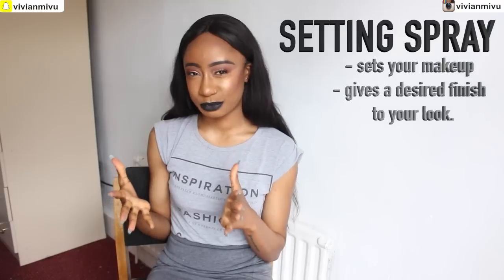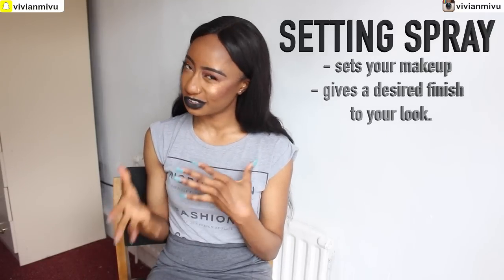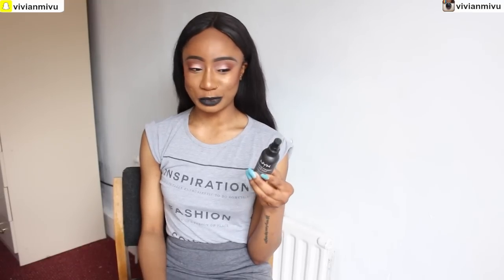The last thing I'm going to talk about is setting spray. I feel like everyone needs to have a setting spray, you know. For setting sprays, as we all know, there's different finishes. There's the matte finish, there's the dewy finish. I've been loving NYX a lot. This is the matte finish, so if you're a dewy girl, they have a dewy finish one. So if you want to have that amazing glow, then get the dewy finish.